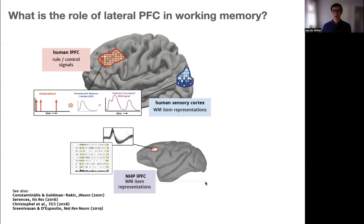However, these kinds of signals are much harder to detect in human lateral prefrontal cortex at the level of neuroimaging. Instead, it's much easier to detect signals associated with task rules or cognitive control. And the kind of memoranda-specific or crystallized item-level representations found in non-human primate lateral prefrontal cortex are much more commonly detected in neuroimaging from human sensory cortex.